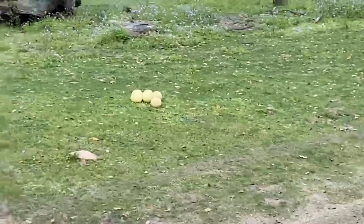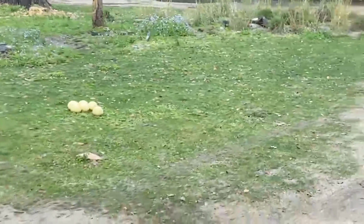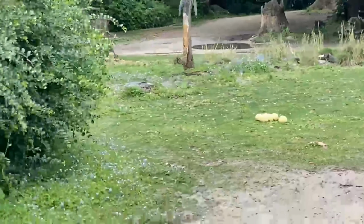You could actually stand on one of them and you wouldn't break. Each one's equal to about 2 dozen chicken eggs. Ostrich hens will share a nest.